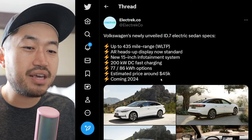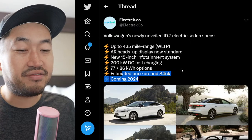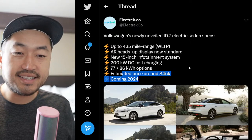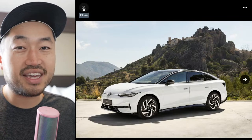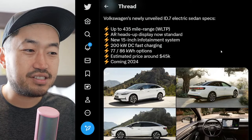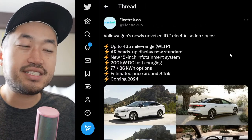But the biggest thing to me, estimated price $45,000. That seems like a very slick deal, especially for the amount of vehicle that you can get on this. So I'm pretty interested in this. I used to think that this design was not it, but you cannot deny some of the value of it, especially if these stats start to hold up. Definitely some pretty interesting stuff. Let me know what your thoughts are on it.